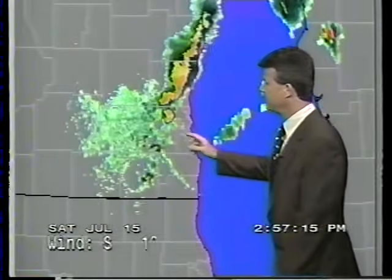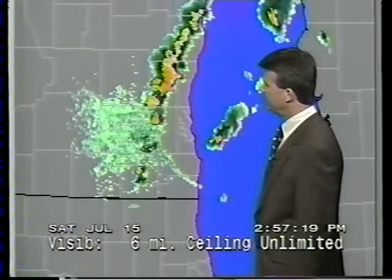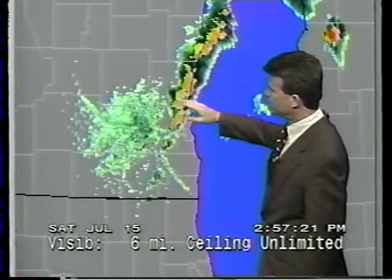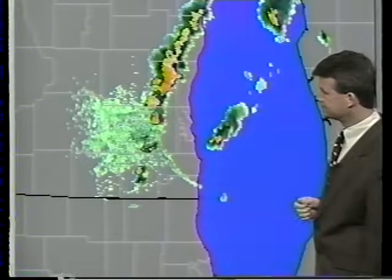All right, let's take you into a radar out of Milwaukee. We've had some golf ball hail out in Waukesha County, north part of the county. The same storms are now moving towards the north edge of Milwaukee, heading up towards Ozaukee County. Most of the county has seen some rain, some pretty intense storms. They'll continue to move east, out over Lake Michigan.